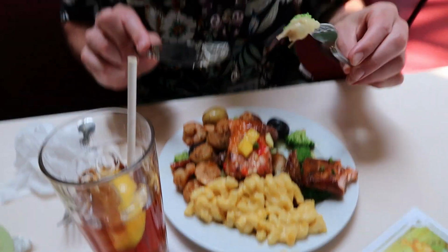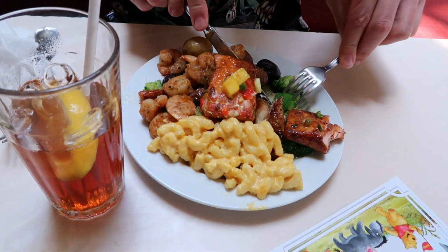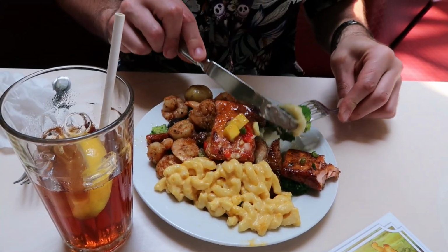They're delicious. It's almost like they've got honey on them. So good. That's really, really good. Bit of the mash. That's really nice. It's a lot creamier this time. Yes, it is. It's a bit more runny, but it's actually nice. I do like it with the broccoli.